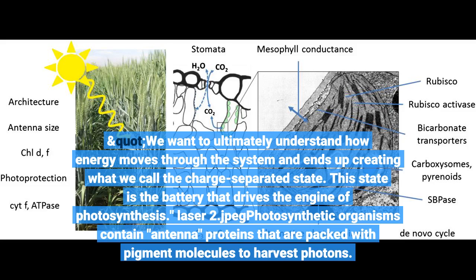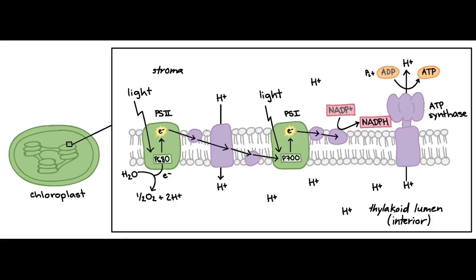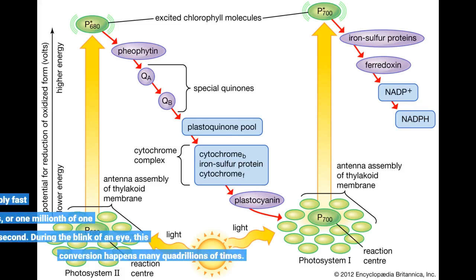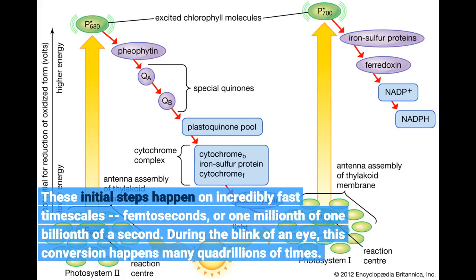Photosynthetic organisms contain antenna proteins that are packed with pigment molecules. The collected energy is then directed to reaction centers that power the initial steps that convert light energy into food for the organism. These initial steps happen on incredibly fast timescales, femtoseconds, or one quadrillionth of a second. During the blink of an eye, this conversion happens many quadrillions of times.